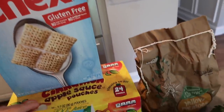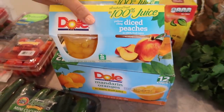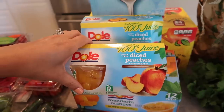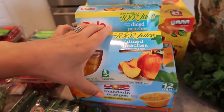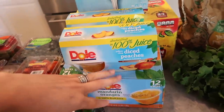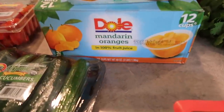Rice Chex, applesauce pouches with cinnamon. I thought these would be a nice little side to their meals. They're just diced peaches and they're in fruit juice. They're not in the thick syrup. And then same with the mandarin oranges. We used to get these all the time from BJ's, but we gave them a little bit of a break from them. And those are also in fruit juice.